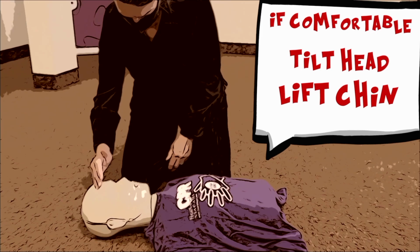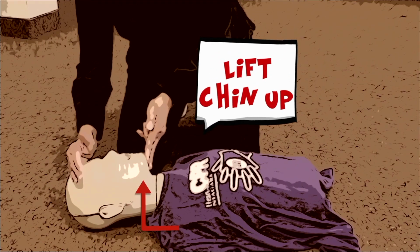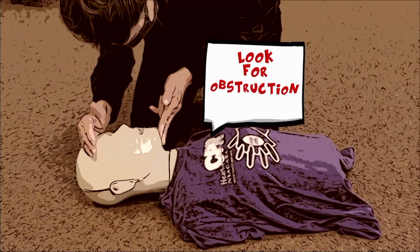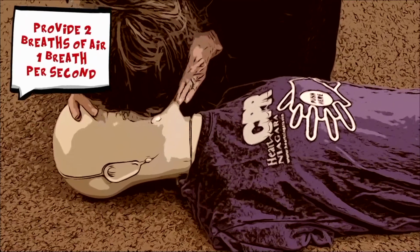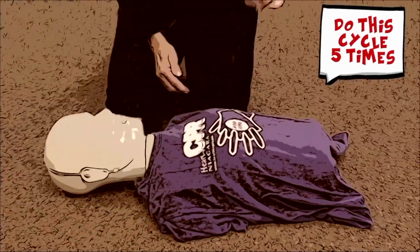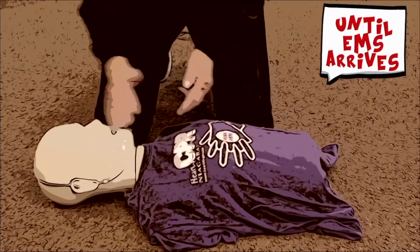If comfortable, tilt head and lift chin. Push head down, lift chin up. Look for obstruction. If no obstruction, pinch the nose. Provide 2 breaths of air, 1 breath per second. Do this cycle 5 times. If there is no response, continue CPR until EMS arrives.